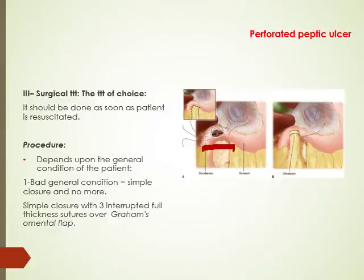بصراحة in very bad condition we can do a more simple maneuver which is just drainage. The peritoneum is irritated by gastrointestinal escaped content, so we can do 2 incisions into right iliac fossa and left iliac fossa to help drainage of the escaped gastrointestinal content. Then let the patient improve, with close monitoring. After the general condition improves, a definitive surgery for perforated peptic ulcer can be done.